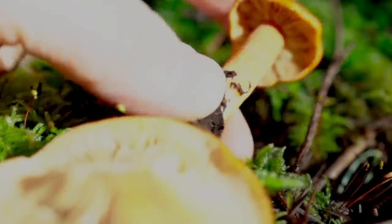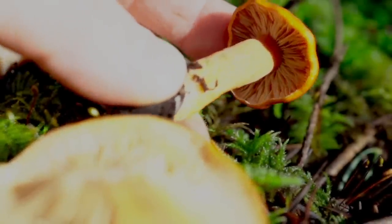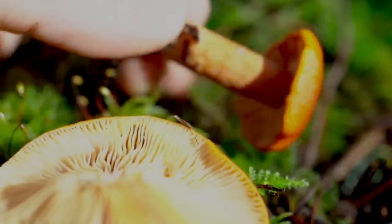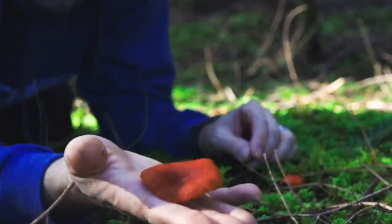So how cool is that? Some candy caps. Only a few of them here so far, but I just walked into these woods, so kind of cool. I did not expect to be able to find candy caps in February in Washington. So a really neat one, good one for the basket, Lactarius rubidus.